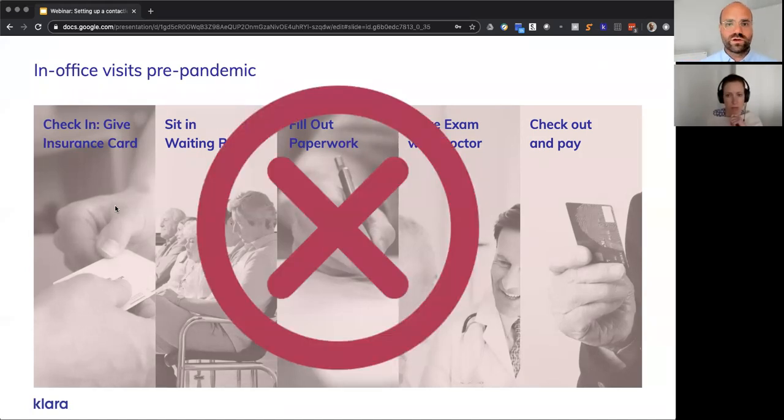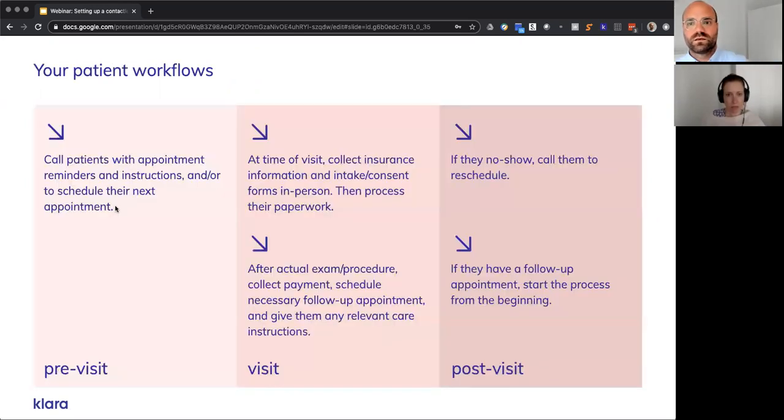So this old way of doing things is just not going to work going forward. Sure, we won't always be in the middle of a pandemic, that's hopefully clear, but also patients will not want to return to this time-consuming and inconvenient approach to care that they remember from before COVID. So that was the patient perspective.